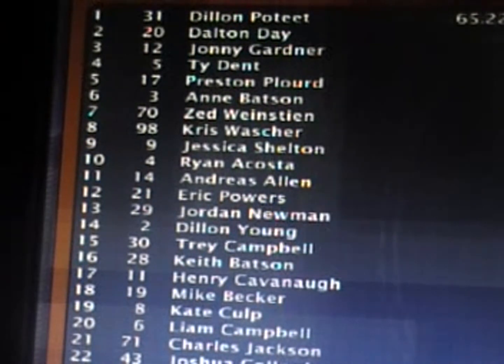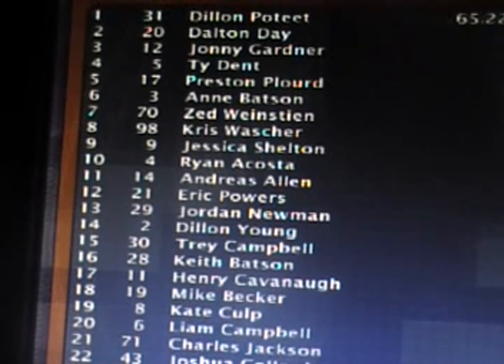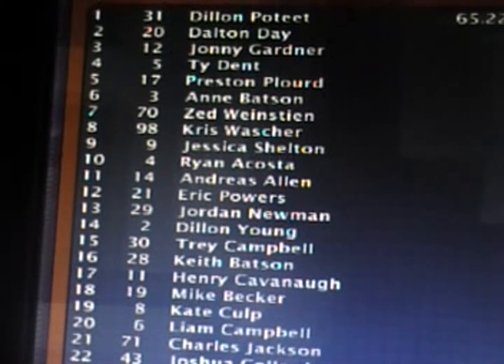Heartbreaker for Ryan Acosta. Andres Allen finished in 11th position. 12th was Eric Powers. 13th, Jordan Newman. 14th, Dylan Young. Then Trey Campbell ended up finishing 15th. 16th will be Keith Badson. 17th, Henry Cavanaugh. Mike Becker, 18th. 19th is Kate Culp. And 20th will be Liam Campbell. And Charles Jackson was the last car to finish the race in the 21st position.